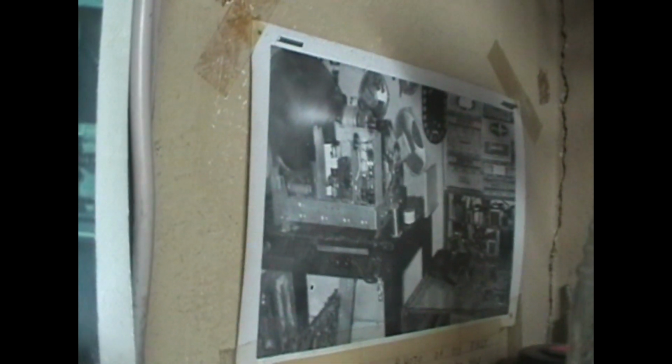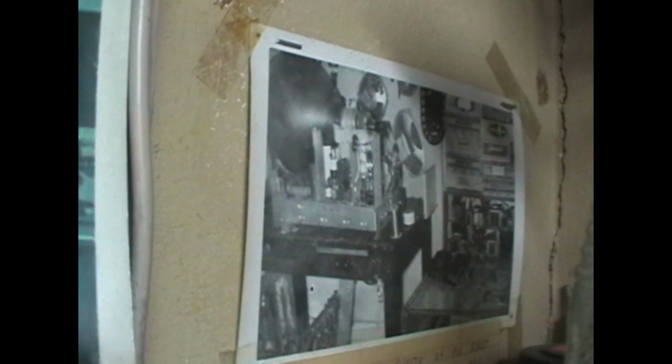It's kind of a hard shot to get because it's pictures taped to the wall, and I don't want to take it down to photograph it. But you get an idea what it is. It was a little desk. That was my mom's desk when she was a little girl, but at the time I used it, and I should have never done that, but I was young and didn't know any better, and my mom said use the desk, and that's what I did.